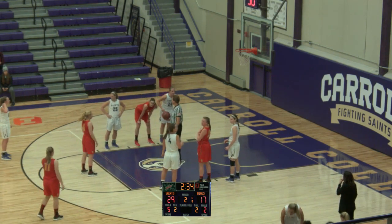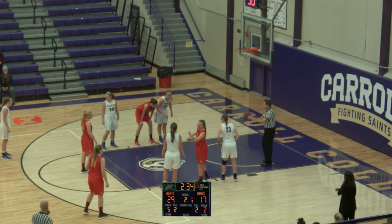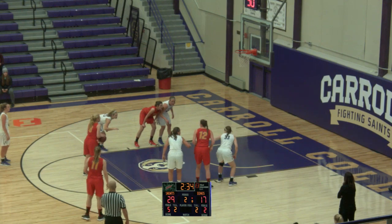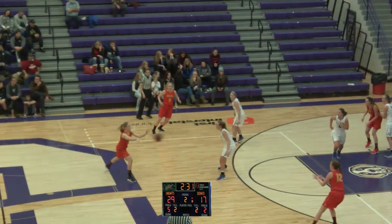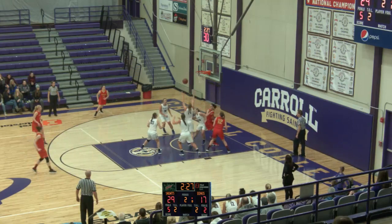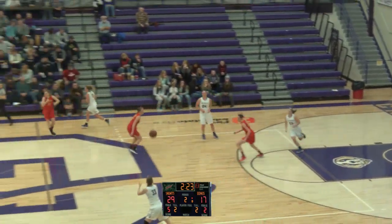Luna Harrington comes back in for Carroll. And we got 1 shot coming. No good, but gets her own rebound. Dribble drive left-handed, gets back to her right hand for the miss, and rebound brought down by Dean.